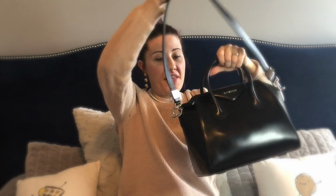This drop for the smaller handle is around 3.25 inches. And then this length right here is around 13.5 inches. So that's really nice to go over your shoulder, and this is gonna drop closer to your waist, but you cannot wear it crossbody. Then the height of the bag, if you're just going from the zipper down, is about 10 inches. So again, you could easily stuff so much in this bag.